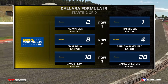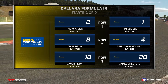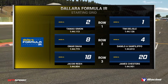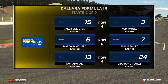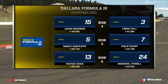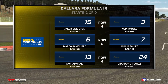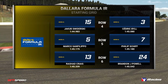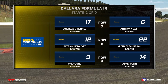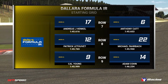Jacob Reed starts this one in 5th, has James Chesters for company there in 6th position, with 7th place going to Jacob Swiderski as we flick over the page, hopefully in the next couple of moments. And 8th position there, Cedric Beale. Marco Sanfilippo a little bit down in 9th place, with Philip Schiff alongside in 10th. Row 6 holding Rashad Craig, who looked pretty good last time out when we saw racing action. Brandon Powell there in 12th position holding the number 24. Then it's Andreas Henkel, who finds himself 13th, with Anthony Catt there in 14th.